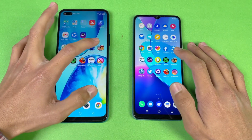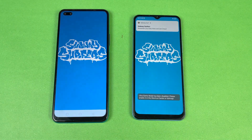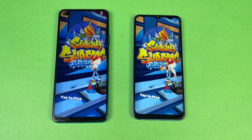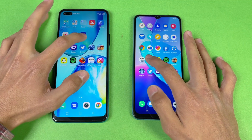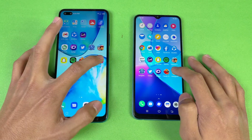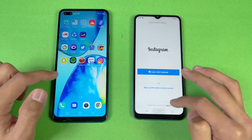Next on the list is Subway Surfers. Here we go. And you can see that the Infinix Note 8 looks a little bit faster this time again. Now let's see PUBG on both phones. Here we go. And that is much faster on the Infinix Note 8. Now let's see Instagram, faster on the Infinix Note 8.